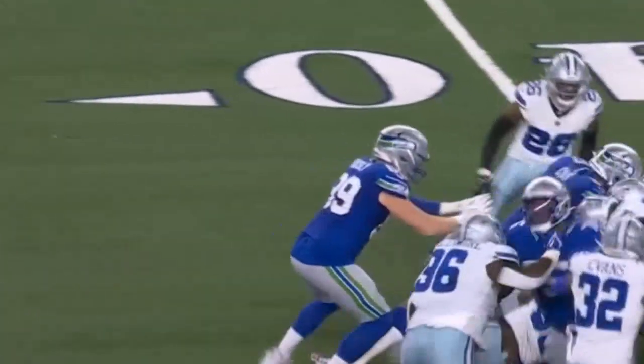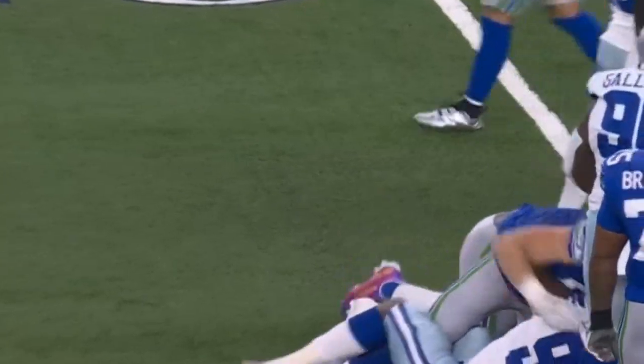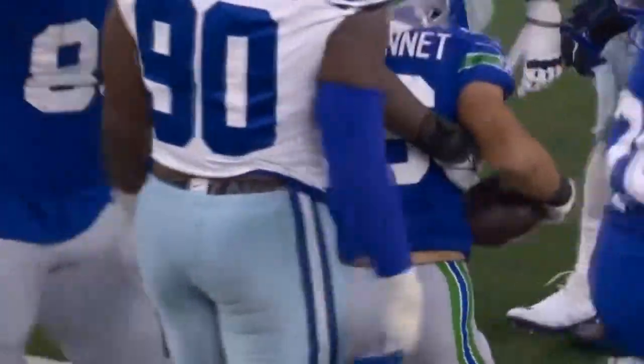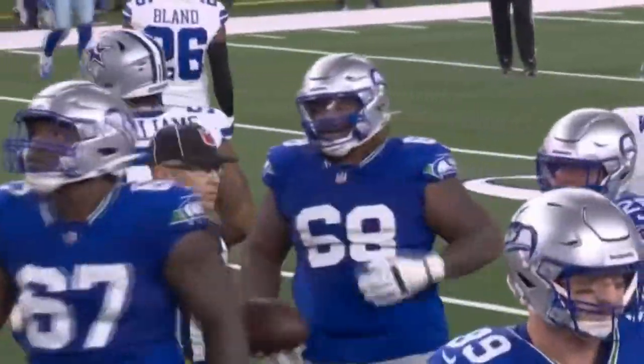Charbonnet running right at him to the 40-yard line. DeMarcus Lawrence making the tackle. One of the things that Pete Carroll, I think, wanted to do is run right at Dallas defense.